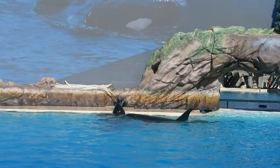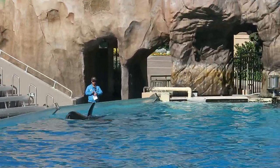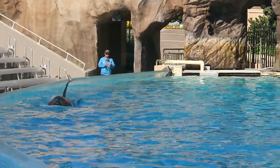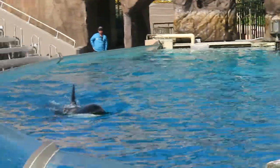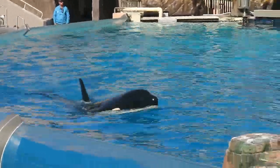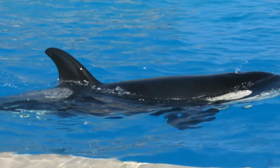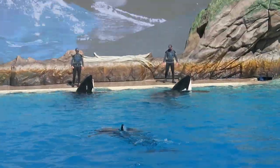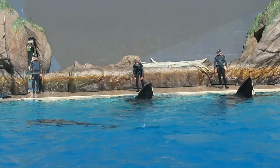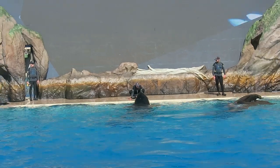In vocal development studies, calves learn vocalization from their mothers. But as they grow, they can pick up new sounds. This is a bottlenose dolphin call that Shouka learned and even taught other killer whales here at SeaWorld. In fact, orcas are the largest members of the dolphin family. Whales here and in the wild use vocalization to communicate all the time.